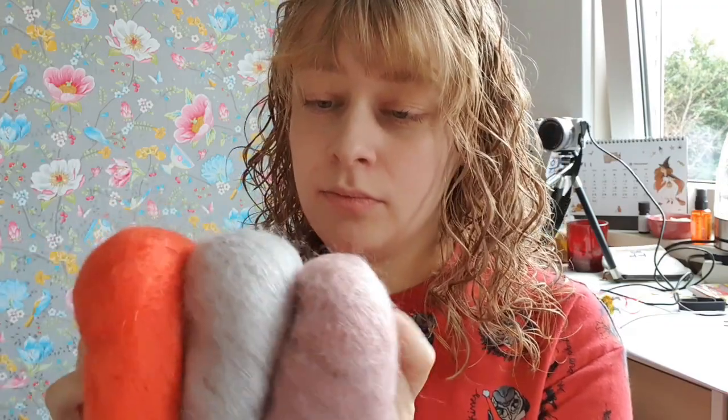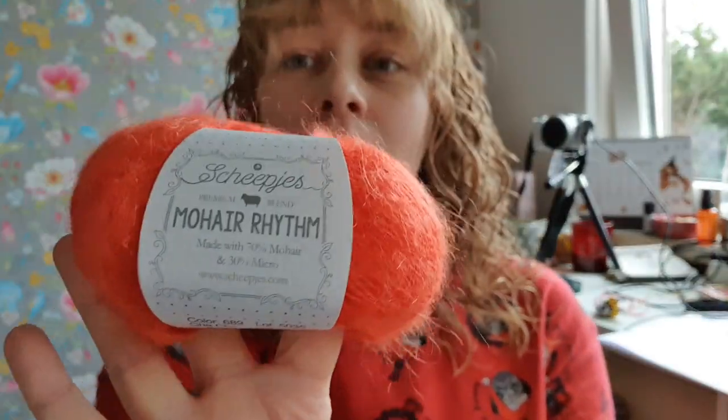You'll need these three colors if you want to make the exact same one. This is Sepia's Mohair Rhythm in Cha-Cha, Robotic, and Foxtrot. They are all dance styles. You'll need two of each, and if you want to make the tassels, you'll need one extra ball for the tassels. So you'll need three, two, and three. And it's just so nice.